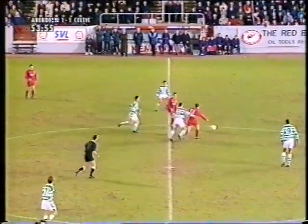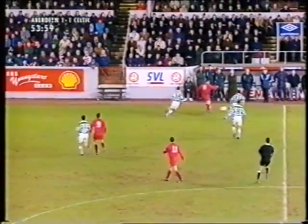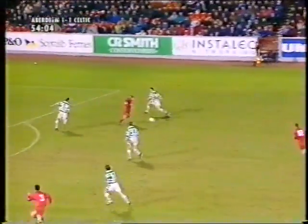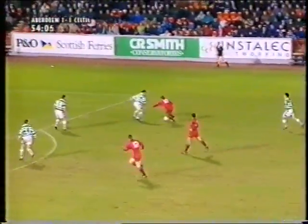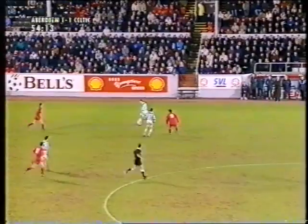It is Ian Jess for Aberdeen. Now it's Grant. Touch there for the substitute, Shearer. He finds Dodds. Celtic had the cover. Touch now from Van Hooijdonk. This is McStay.